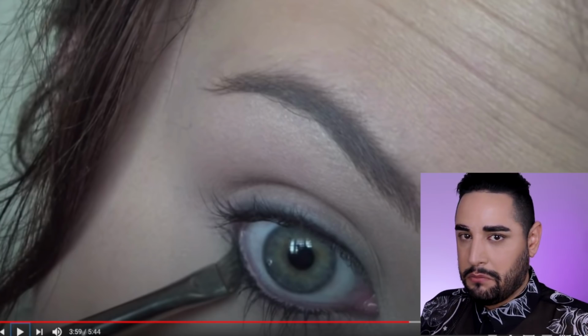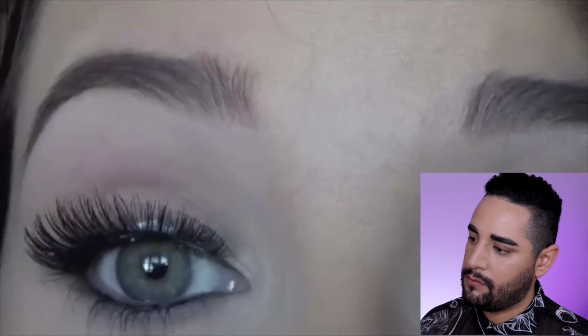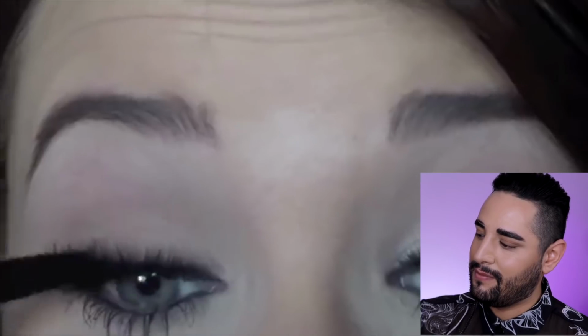Now I'm just going to throw on a pair of false eyelashes. I chose some really long wispy ones for a flirty girly effect. I'm taking some black mascara and putting it right at the root of my lashes. This will help blend my natural lashes and my false ones together.